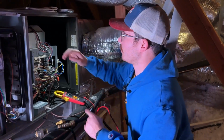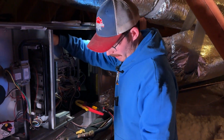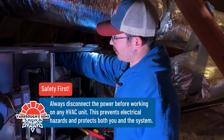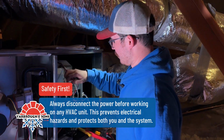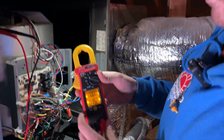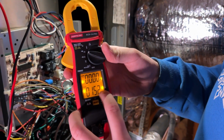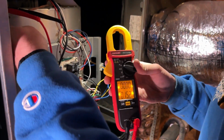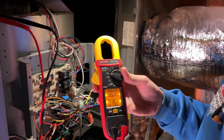So the first thing I'm going to do is check this capacitor. I'd make sure that power was turned off first, that way I don't hit myself with 120 volts. And then we'll check our capacitor here. It's reading 15.2. It's just a 15 microfarad capacitor, which is right within range. It's exactly what we want to see on that.